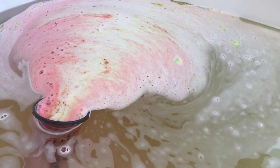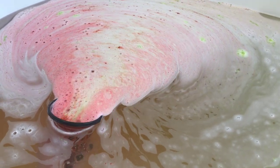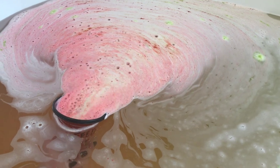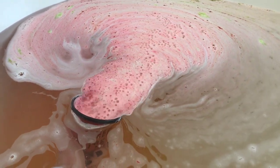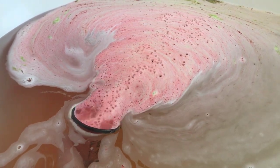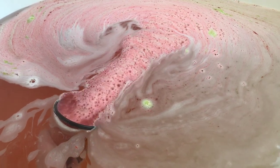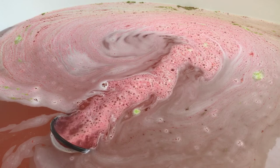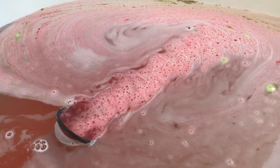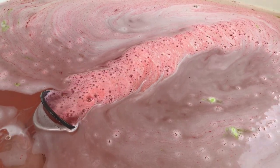I think this looks amazing. Honestly, I can't even see through my viewfinder right now. I'm just really, really hoping this is in frame. Wow, oh my goodness. I'm trying so hard to hold on to this pot and hold on to my phone over my tub. But I am doing it. So far, so good.